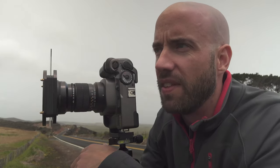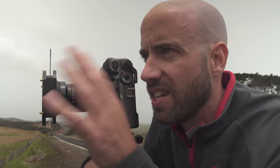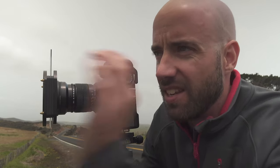So that's it, fifth shot done. We're just on our way up to Cape Reinga now, and I came across this scene looking down into a valley where there's a clearing that zigzags up into a mountain. And I just thought the contrast between the dark trees and the light grass was quite interesting, so I pulled over and decided to take an image.